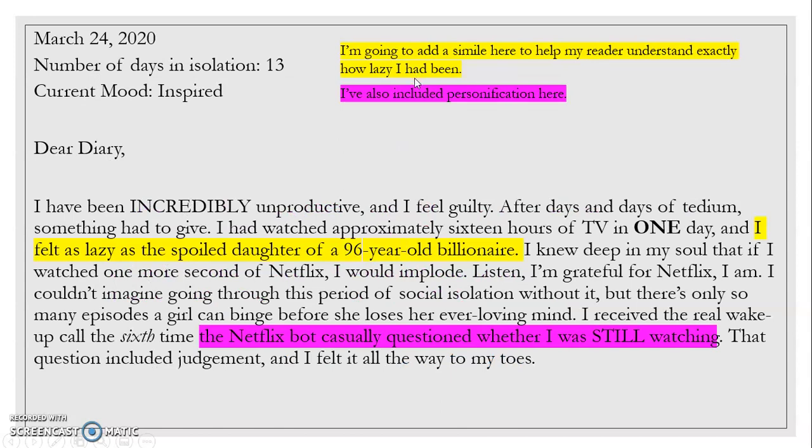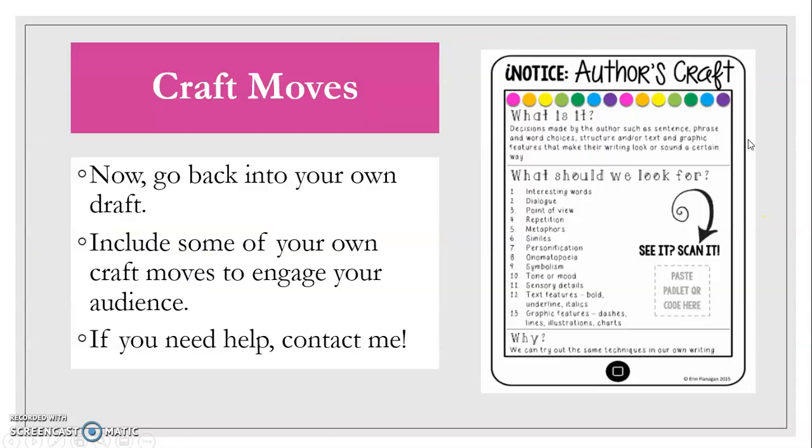So she's going to add a simile here to help her reader understand exactly how lazy she had been. So, I felt as lazy as the spoiled daughter of a 96-year-old billionaire. That certainly is dramatic and makes it sound like she was lazy. And then she put some personification down here. So, the Netflix bot casually questioned. I like that. So the bot is questioning, but it necessarily can't do that because it's a bot. Good. Easy simile, easy personification. I love that. So now go back into your draft and include some of your own craft moves to engage your audience.